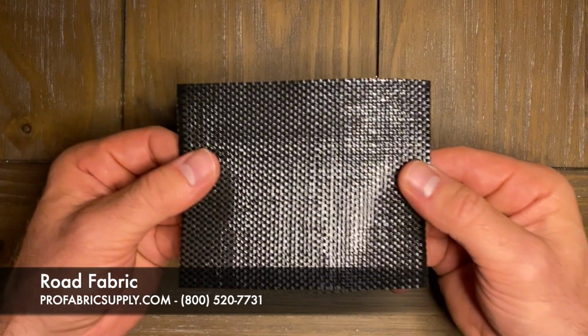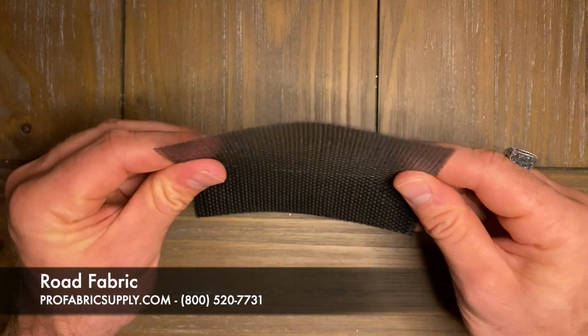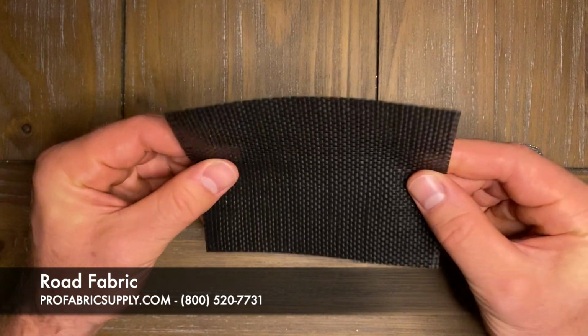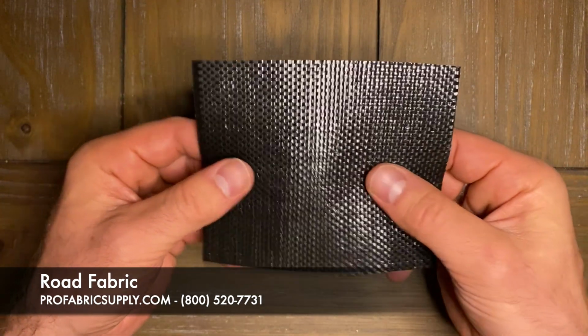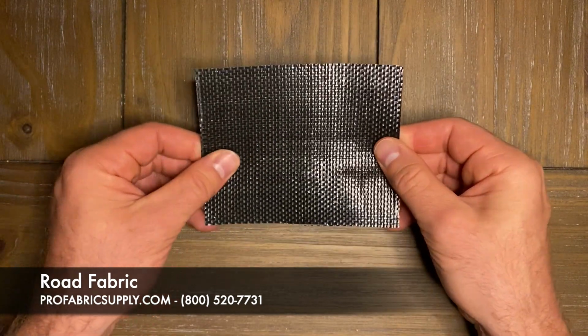Our woven stabilization fabric provides a 200-pound tensile strength, which will help to stabilize surfaces such as driveways, patios, and roads. Due to its rugged construction, rock can be placed directly on the material without the fabric becoming damaged.